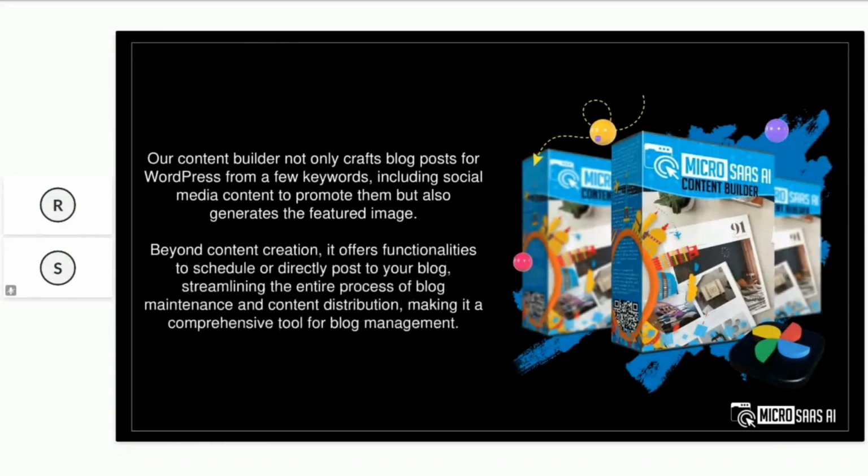Okay, so let's go next. So next one is a content builder. So the content builder is a content system. What it does, it creates blog posts. So it doesn't just create blog posts, it'll actually post to the blogs as well. So you can link up your WordPress blogs. You can schedule to your WordPress blogs. You can put it in as a draft. You can post. It'll also create featured images and things like that as well. So it's perfect for growing your WordPress sites. And as Simon said, these are not just AI apps. We have other things built in as well, like the image system, the graphics editor. The content system, we've got the scheduling, the posting as well.